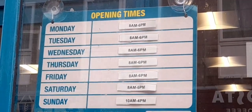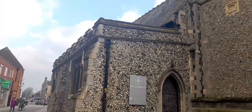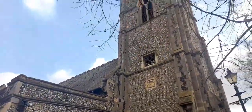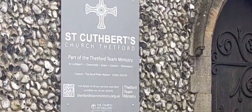Opening times of Poundland here in Thetford. Some people call it the pound shop. So this is the church next to the Wetherspoons of the Red Lion. This is St. Cuthbert's Church.